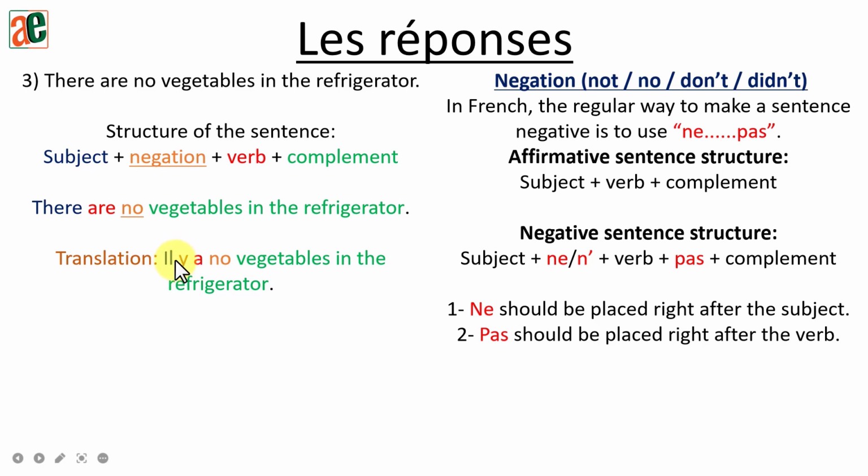If I was following the rule of before the verb and right after, I was going to put the "ne" after the "y", which is not correct. So let's put the negation inside. So, "il ne y a pas" vegetable in the refrigerator.